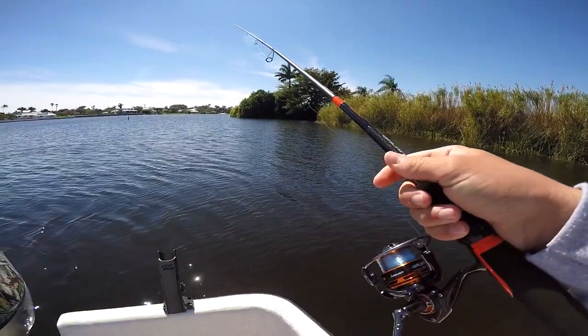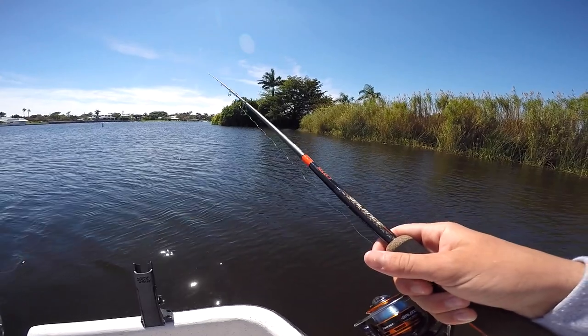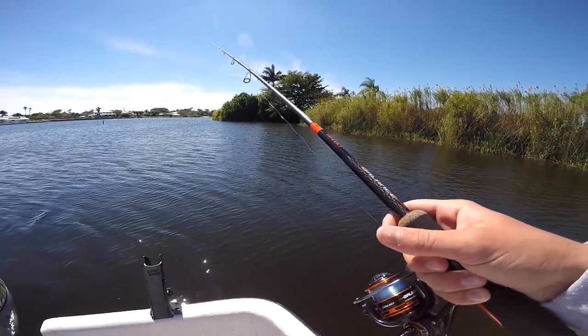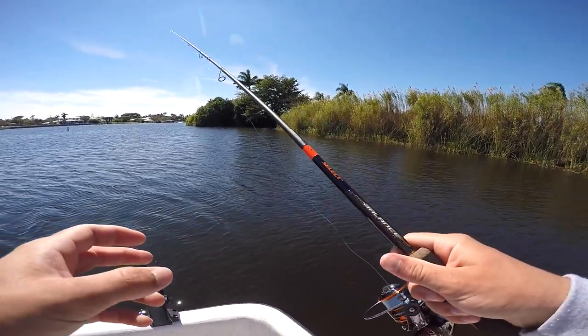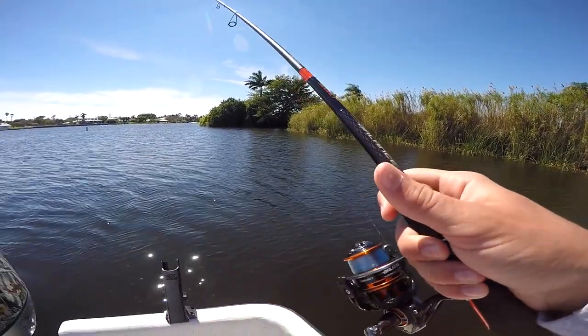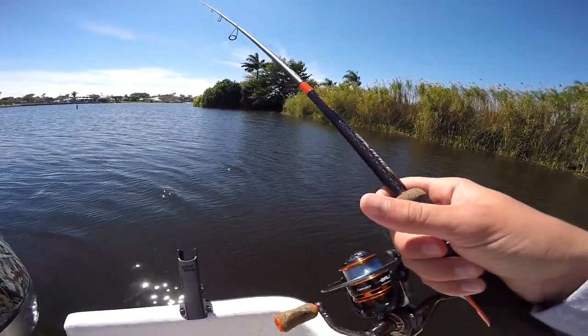I'm out here peacock bass fishing in Florida. Yesterday I went shark fishing with my girlfriend. I'll link that video down below if you guys want to see that. But today I'm gonna try to catch my PB peacock bass. My PB is only like a pound and a half maybe. I caught it last week, so hopefully it shouldn't be too difficult.